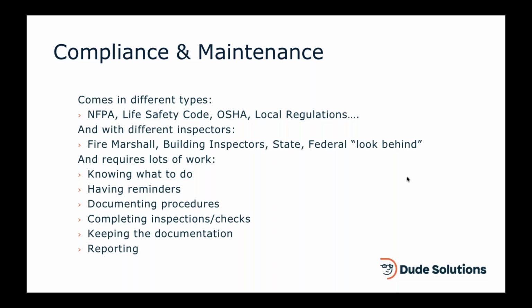So it does come in different types. You've got the NFPA, Life Safety Code, OSHA, you might have local regulations. Adding to that is the challenge that you get different inspectors. You've got the fire marshal who might come in, building inspectors, state level, then sometimes the federal look-behind surveys. It can be really challenging to manage all of these people, especially when they interpret the code differently. It requires a lot of work. We have to know what to do. We have to have the reminders. We have to document it.